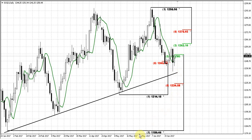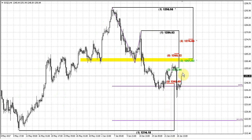As a result, the target of this trade should be somewhere around 50% of the whole downward action, somewhere around 1267, probably 1268. Well, that's what could become the target of this trade, especially if Yellen today is more dovish on the rate increase than she was previously.